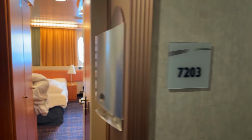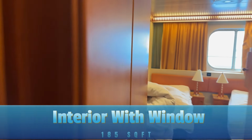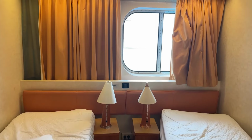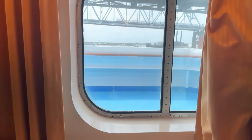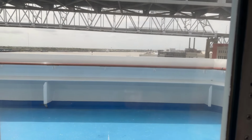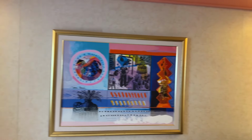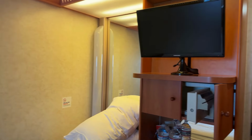7203 is also an interior room, still the same square footage, but this one has a window. So this is an interior room with a window, not an ocean view. If it's an ocean view room, this will overlook the ocean, but this overlooks the walkway, so that's how you know. You may see the bathroom is the same as the standard bathroom.